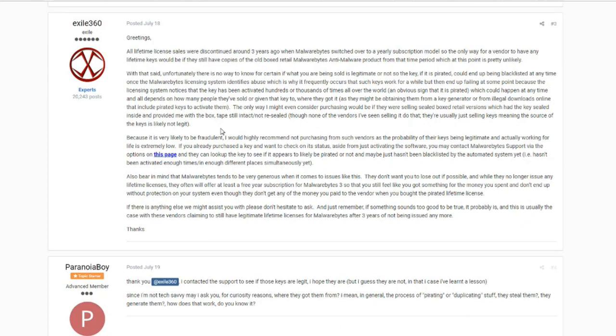And you'll see down here, somebody says, greetings, all lifetime license sales were discontinued around 3 years ago when MalwareBytes switched over to a yearly subscription, so the only way for a vendor to have any lifetime keys would be if they still had copies of the old boxed retail MalwareBytes product from that time period. Yeah, that's going to be pretty unlikely. This guy is basically selling hundreds or thousands of these keys. He's mass selling them. And it's highly unlikely this guy just has a garage full of MalwareBytes products from 2014 sitting in his garage and he's scratching off all those keys and sending them out over eBay messages. Come on. Use your head, guys. Common sense applies here. Do a little bit of research. A little bit of research is going to save you money with anything in life.